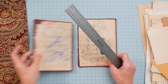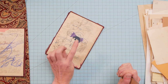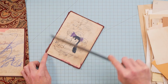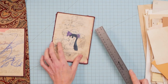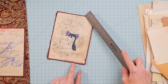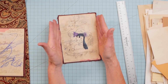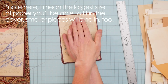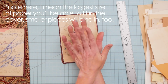To calculate how big your pages need to be, if you do have book covers, the size of the board right here is a fairly good indication. You would just want to subtract about 3 millimeters off of the top, the bottom, and the foredge. And then that will give you pretty much the size of paper you'll need folded. So it'll be twice that size, of course, but folded it should be about that size, just to make it easy.